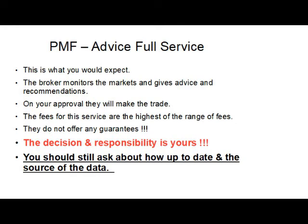However, don't be fooled. They do not offer any guarantees. The decision and the responsibility of the trade is yours. All they do is give you advice and information. You still need to make the decision. You should still ask about how up to date and what is the source of the data. Just as I covered in my previous clips, the source and the timeliness of the data is critical to the accuracy and how valid any decision that you can make.